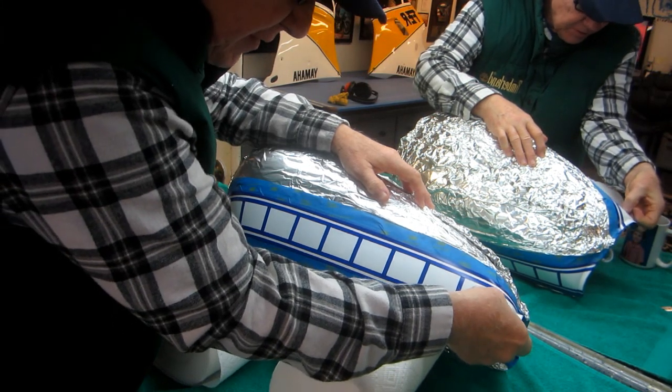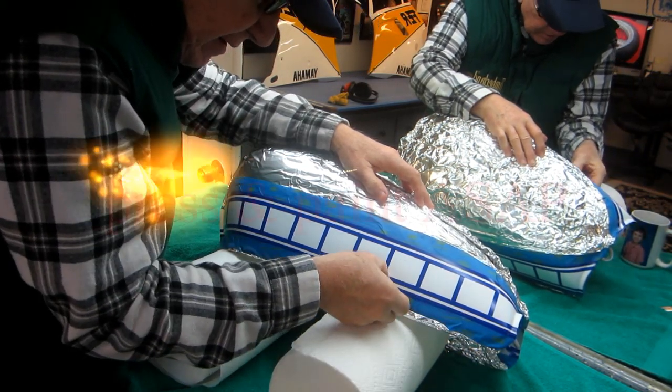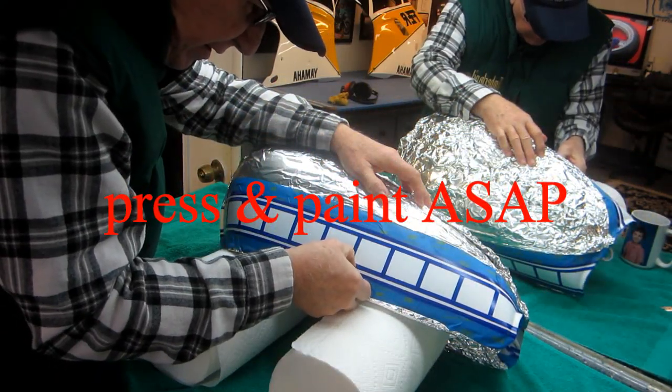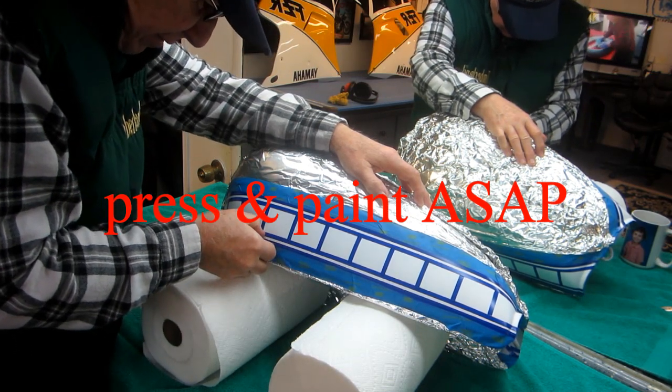Now, I run my fingernail on all these joints. These joints tend to be where we're going to get some tape bleed, especially with this fine line tape, right at the last minute. You don't want to do this the night before you paint.